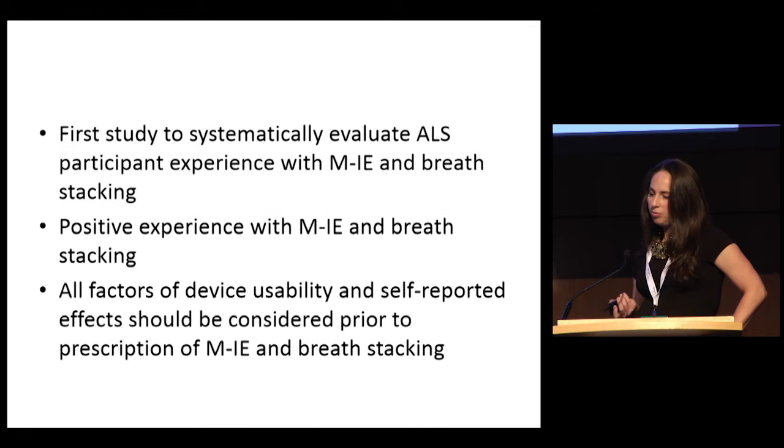So in conclusion, this is the first study to systematically evaluate ALS participant experience in cough assist and breath stacking. Overall, patients had a positive experience, and I think that all factors such as device usability and self-reported effects should be considered prior to prescribing cough assist and breath stacking in this population.